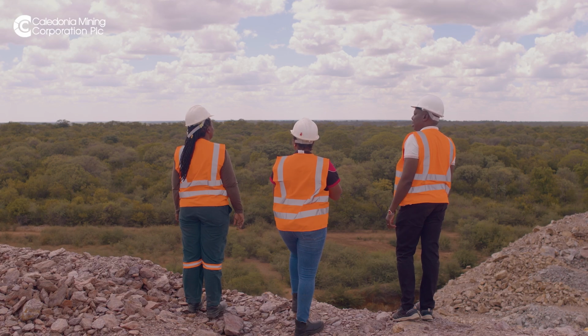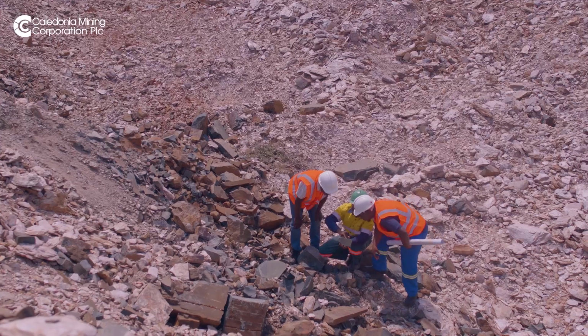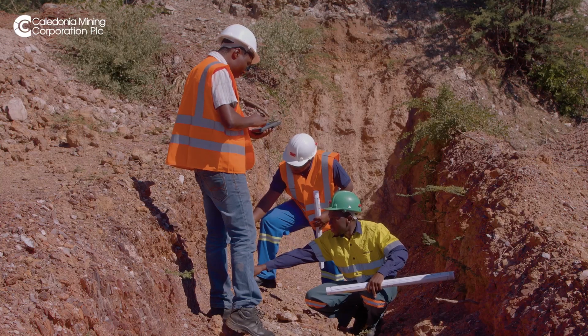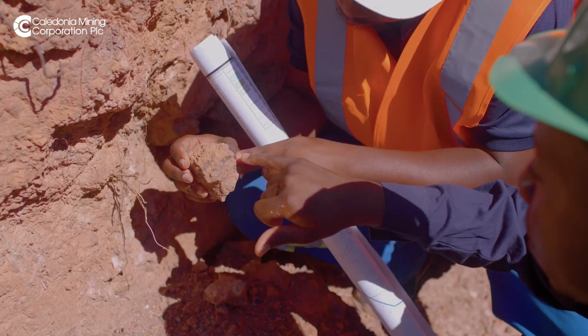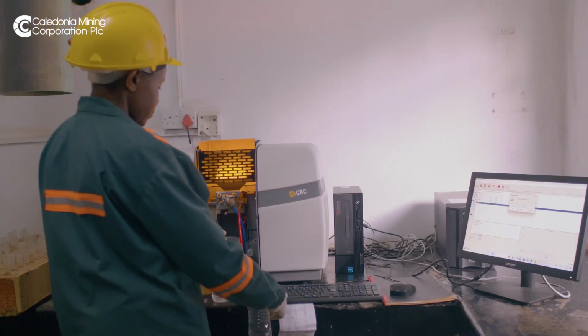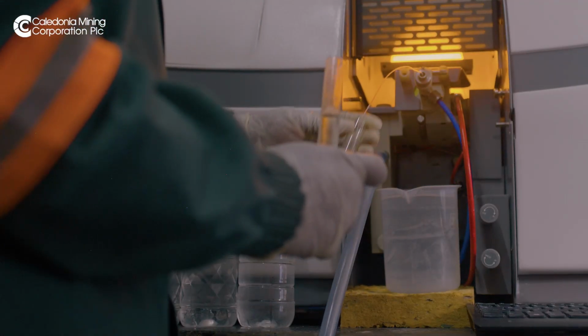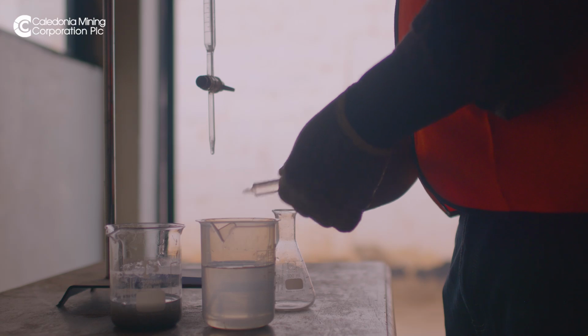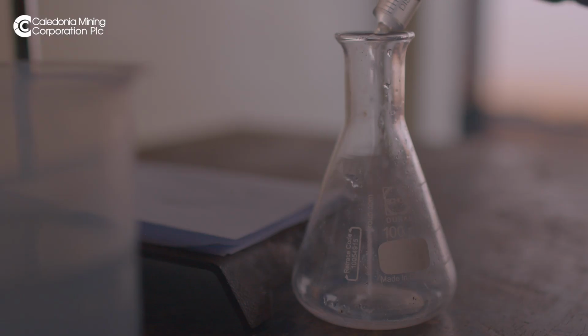What we needed was to put more money into it, determine the size of the resource, and look at an operation producing up to 200,000 ounces per year. We had no doubt that we could achieve this based on the initial exploration which had been done. So in a way, it was an attractive proposition in the sense that it would be one of the bigger gold-producing assets in the country.